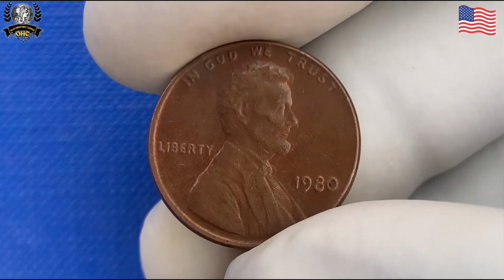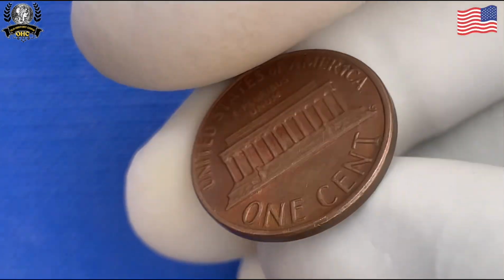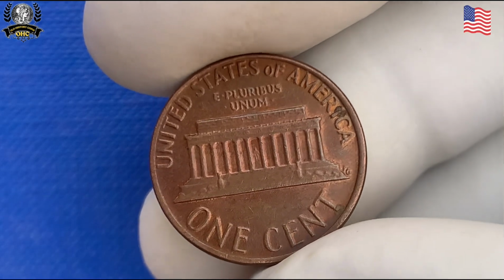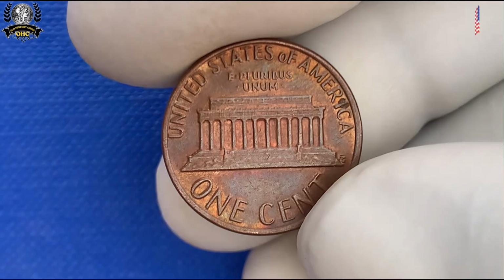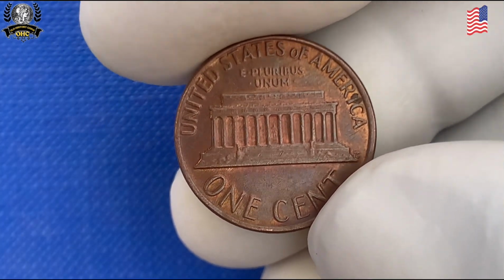The penny, once composed primarily of copper, had already started to transition to a new composition in the 1970s due to rising copper costs. By 1980, this shift was nearly complete, and the penny's familiar copper alloy was being replaced with a new, more affordable material, copper-plated zinc.